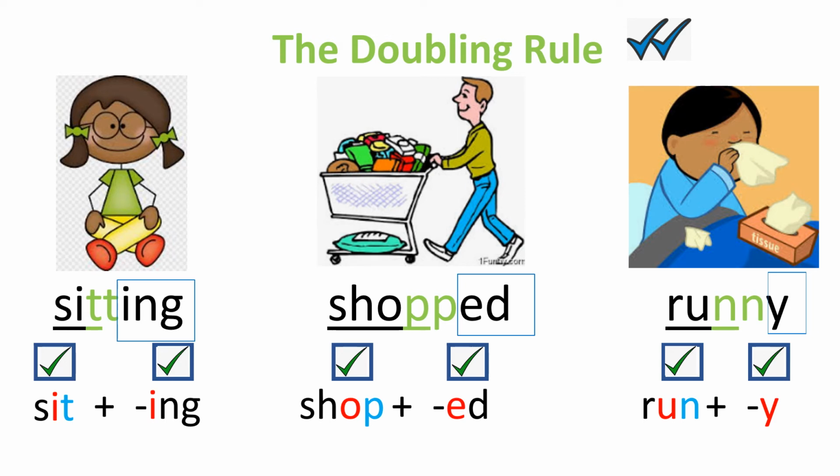A root word will get a check mark if it ends with one vowel and one consonant, and the final syllable is accented. The suffix will get a check mark if it is a vowel suffix. Look at the word shop. Does the word end with one vowel and one consonant? Yes. Is the word accented? Yes. How do we know? All one-syllable words are accented.